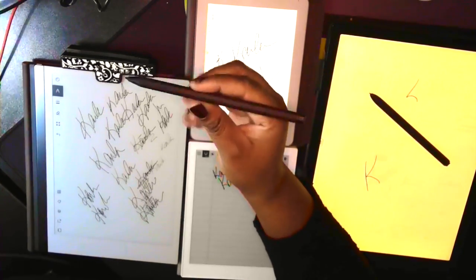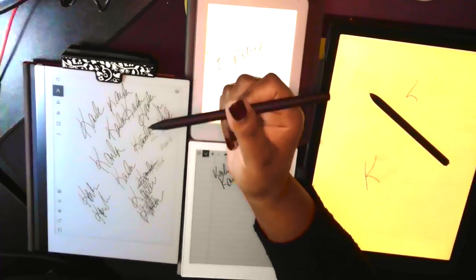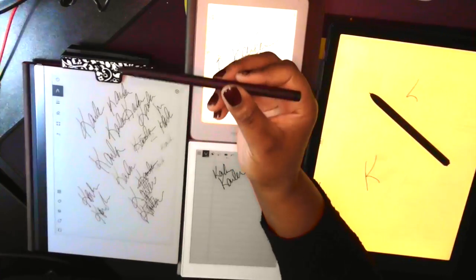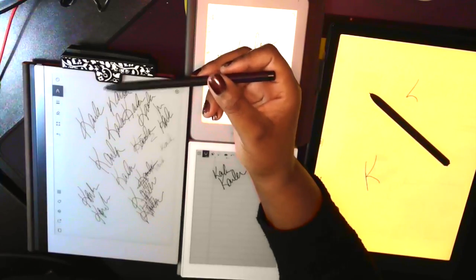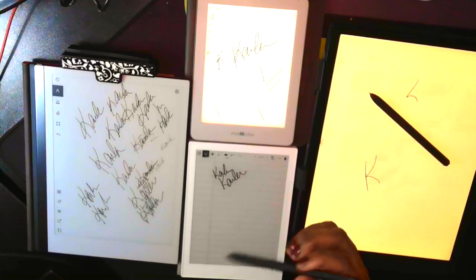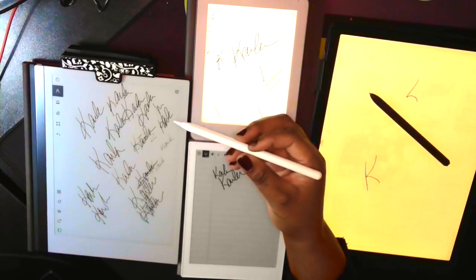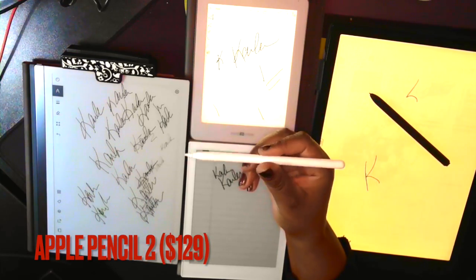But this is my absolute favorite pen to use. This is what I use almost all day, every day, on almost every device. The only device I do not use this for is Apple devices because it doesn't work on Apple devices. And I will show you the Apple pen. Now this is my number one pencil. It's actually the Apple Pencil. My number one pencil.